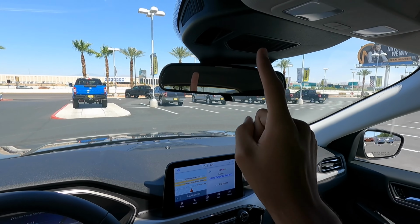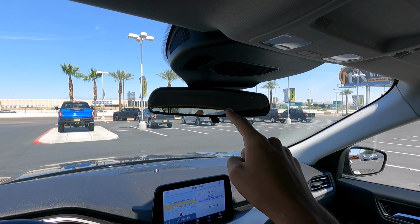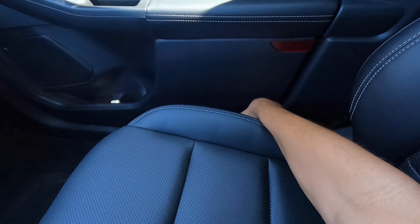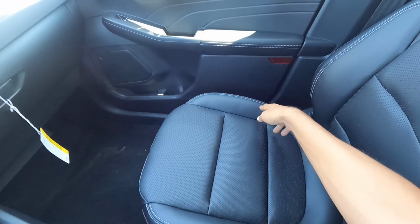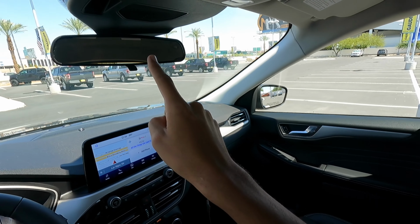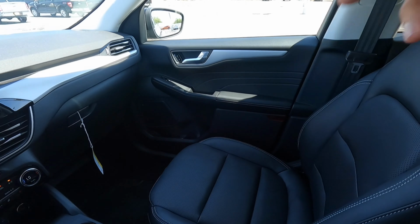And if you look up here, you can see we don't get an auto dimming rearview mirror like we would on a Titanium. So there's another little change. And let's check this passenger seat. Okay, no power adjustments. So Titaniums do get power adjustments for the passenger seat. So that's another change right there: auto dimming, and power passenger seat.